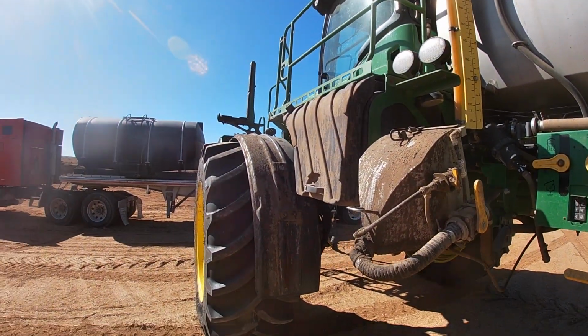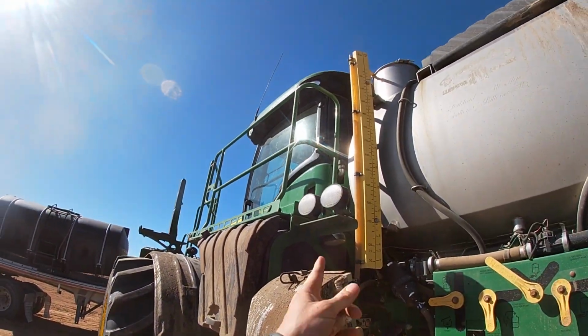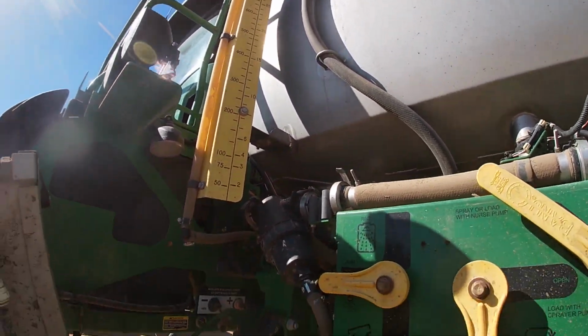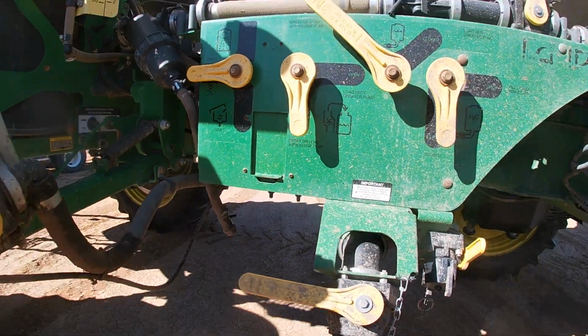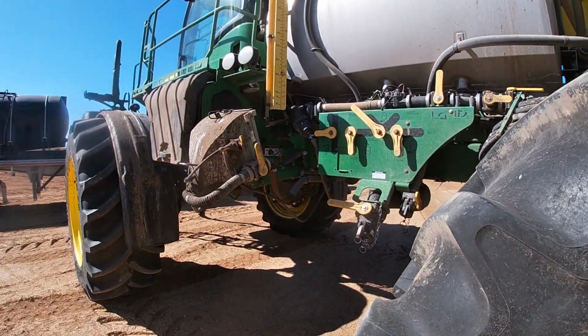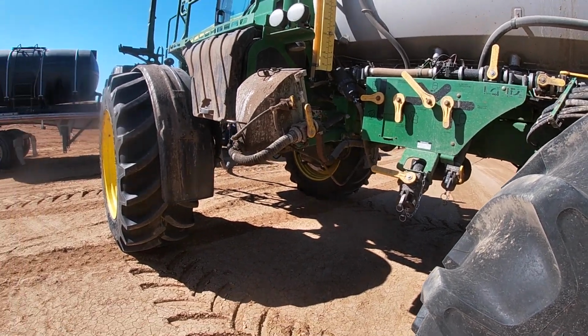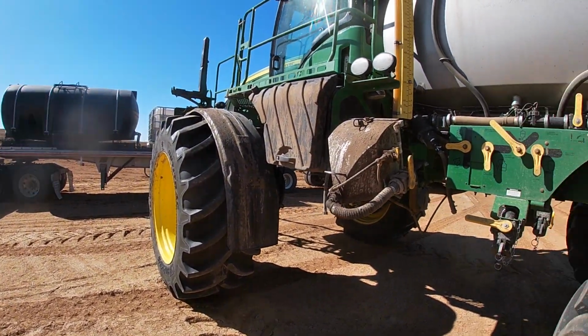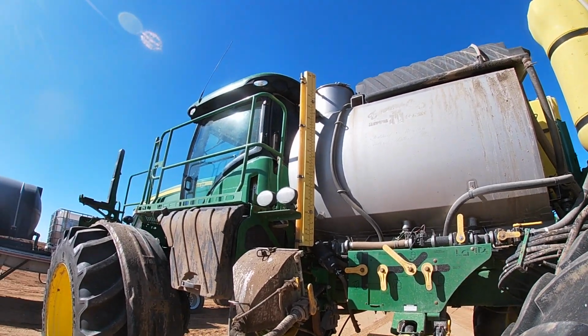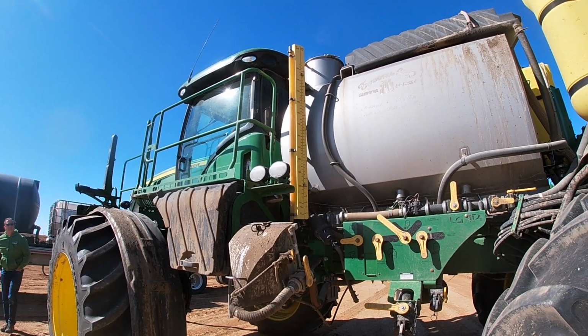So Dad's doing the mixing, I'm watching, kind of watching this here. Don't need that open anymore. We weren't filling through the side at the farm, and now we're filling out of the front, so we don't need that anymore. So coming up on 900 gallons, and I'm filling.